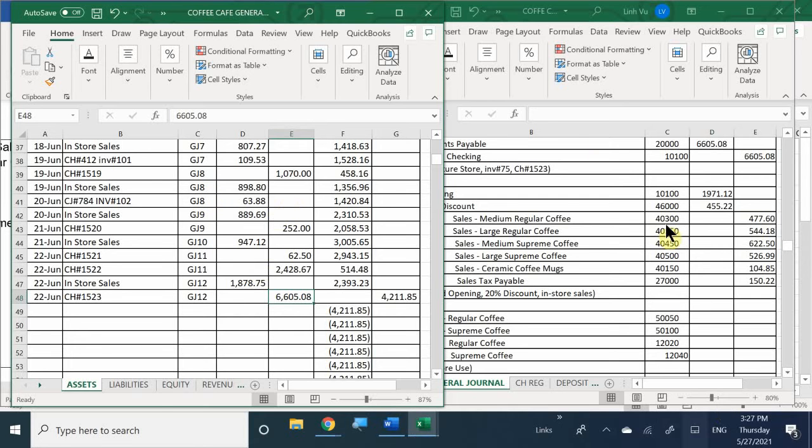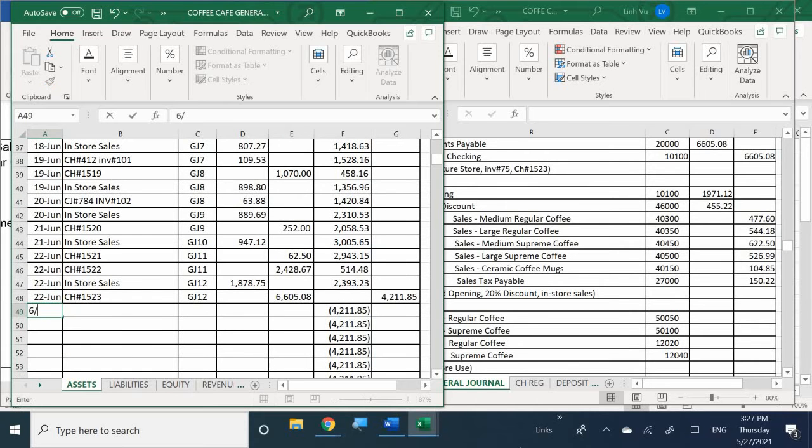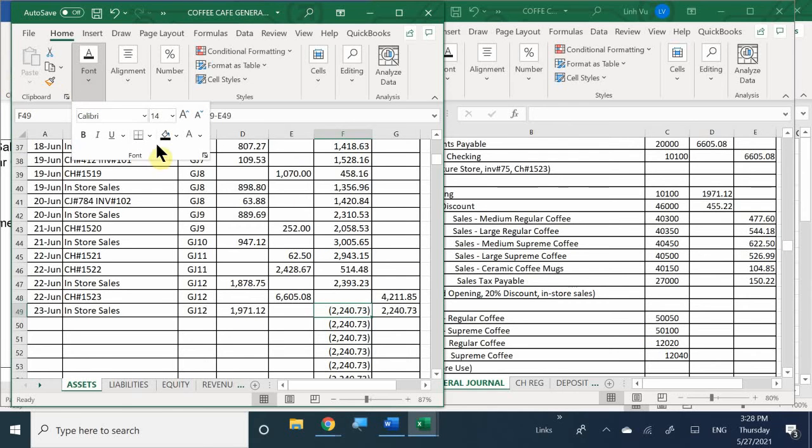To checking. All right, I'm already here. So date 6/23, in-store sales, GJ12 for a debit of 1,971.12. Should give you a credit balance of 2,240.73. All right, still in the negatives. And the sad part is, it's the end of the day, so we can't really do anything. We don't have extra money to put in there. So in this case, we are surely going to get charged the interest on this.